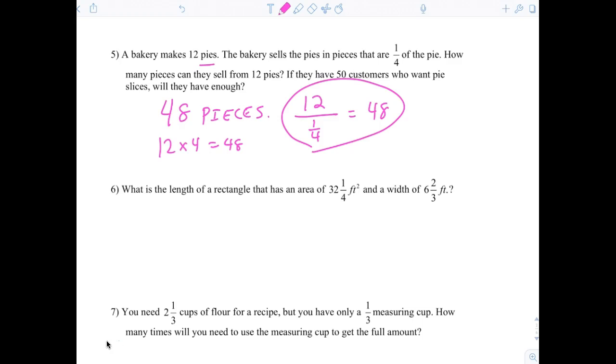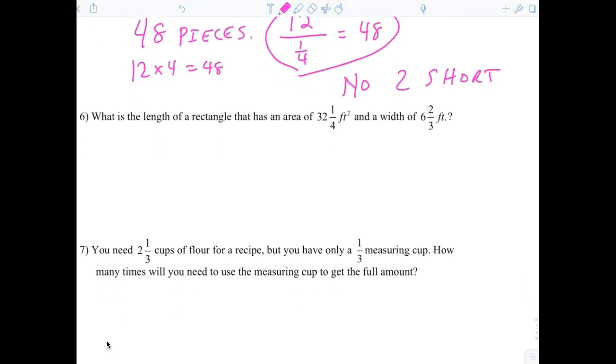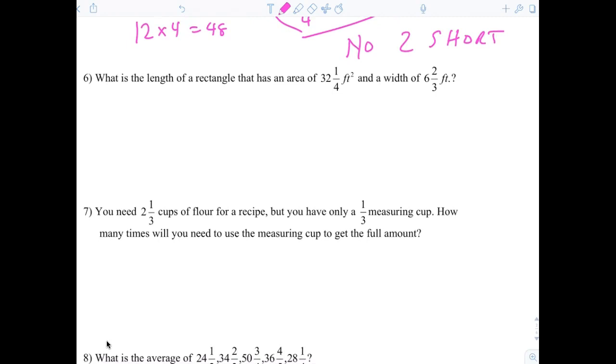Now, if they have 50 customers, will they have enough? No. They will have 2 that don't get any. Right, they'll be 2 pieces short. Is everybody good with that? Yes. Okay. So now, here's another really good problem.